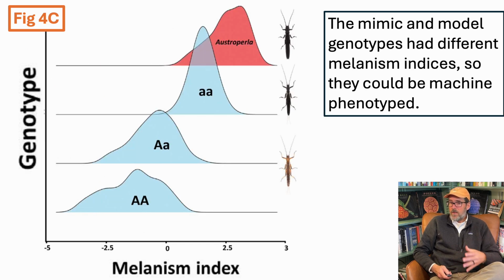A little bit differently presented, same information, same melanism index. We now see the different genotypes, the different species. Remember, the model that's up in red is a different genus than the mimics, which are a different species actually. And within that species, we have three different genotypes. We have a recessive homozygote, which is the mimic, which has the black coloration, and then we have heterozygotes, and then we have homozygote dominant, which are the non-mimics, which are brownish. Both the mimic and the non-mimic are palatable, but they also separate out on this melanism index, so it makes it very useful to be able to rapidly genotype these individual bugs.